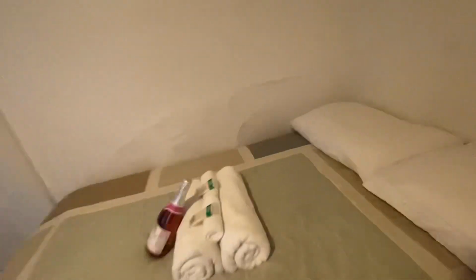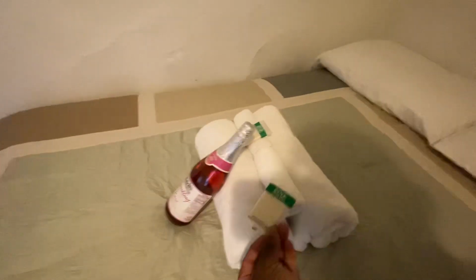Pro tip for room 3. Okay, here's the bathroom soap I was telling you my guests hate. As soon as we get rid of that stuff, we'll never reorder. What cool things can I share with you about this space right here?